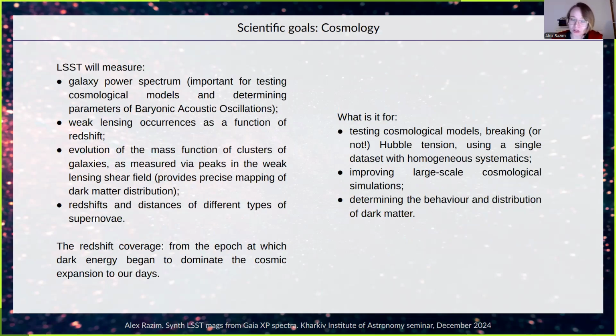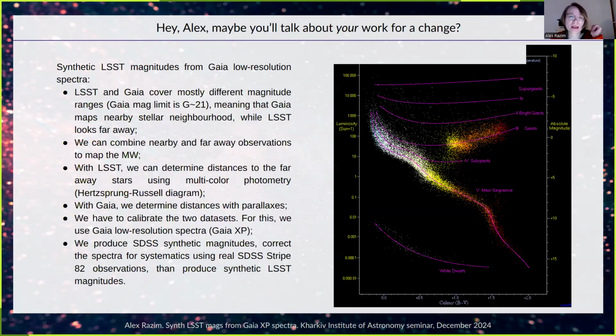So essentially, I already talked about the cosmological side, which is mostly understandable to me in terms of cosmology, related to the transient events, although, of course, the static measurements will be used for galaxy power spectrum and for weak lensing studies as well. So for cosmology, it is going to be useful as well, especially in joint analysis with the Roman telescope that is going to be launched soon.